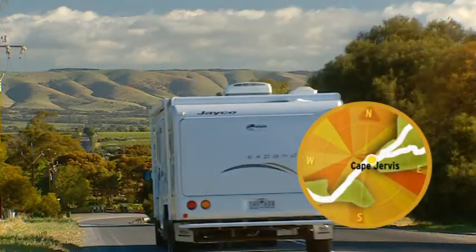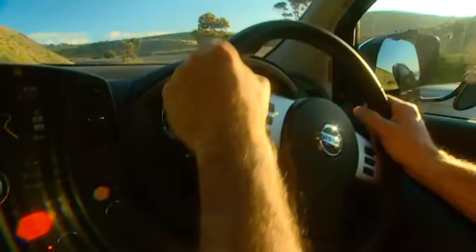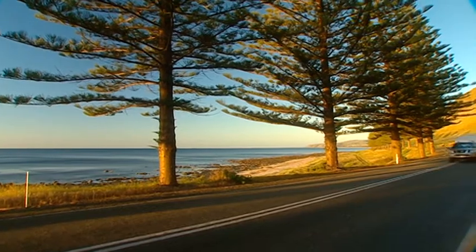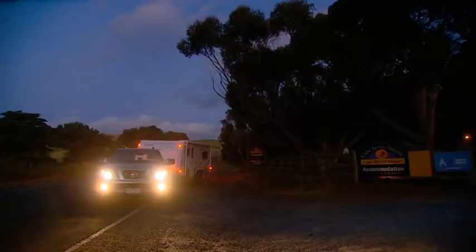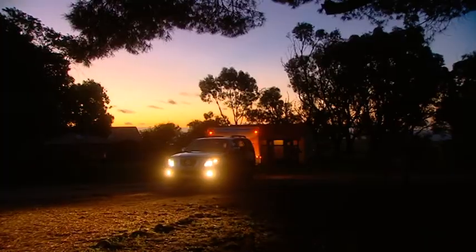Back on the road, I'm heading around 100 k's from Adelaide to the southwestern tip of the Fleurieu Peninsula to the sleepy fishing town of Cape Jervis. It's a beautiful coastal drive, and as dusk settles in, I arrive at the historical Cape Jervis Station and cottages, established in the 1840s as a working sheep station.